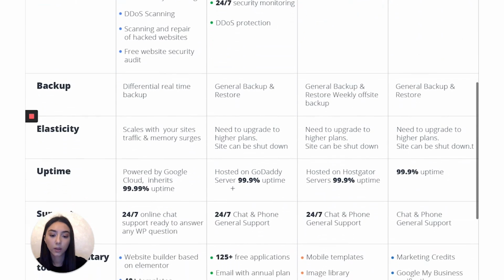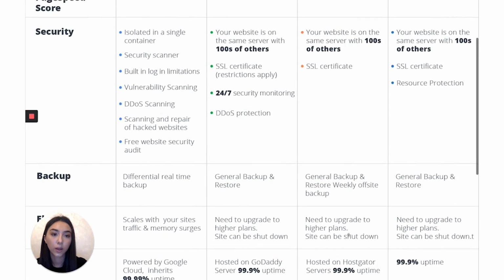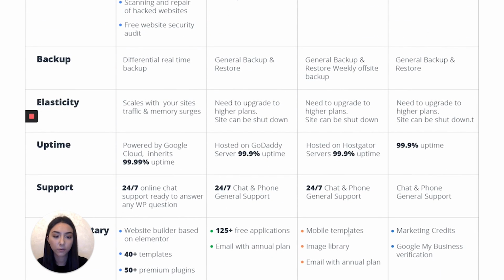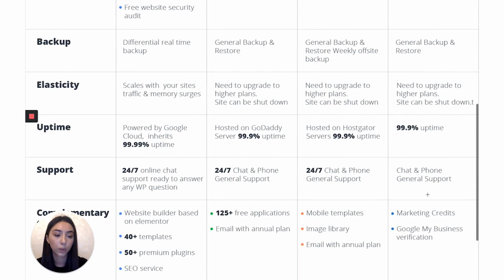With GoDaddy, you get a 24/7 chat and phone general support. HostGator, you get 24/7 chat and phone general support. And the last one was BlueHost, for which you do not get a 24/7 support. It's just a chat and phone general support.